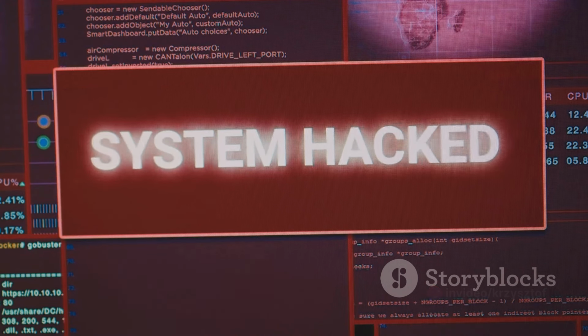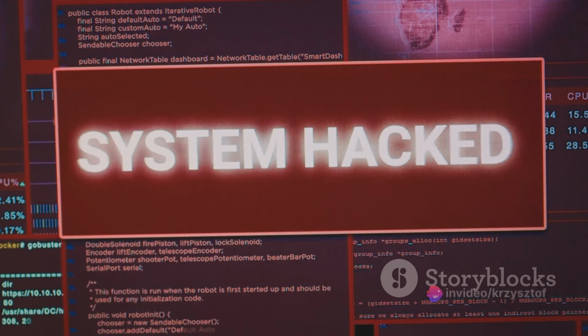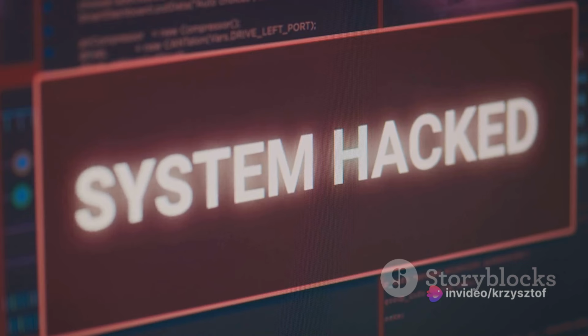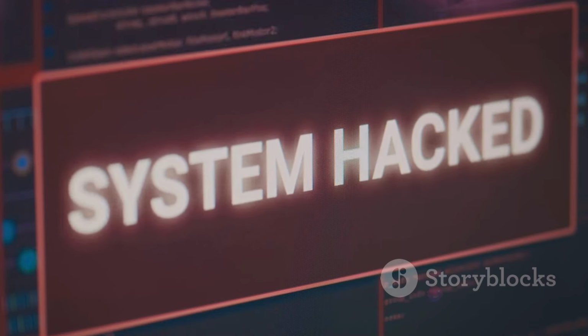One of the most common is exploiting vulnerabilities. Systems, like humans, are far from perfect. They have weak spots, vulnerabilities, and it's our job to find them. This could be anything from a software bug to an outdated security protocol. The trick is to identify these vulnerabilities and then exploit them to gain access.